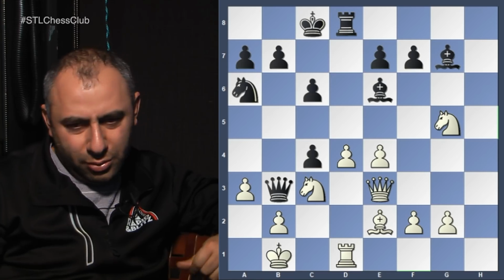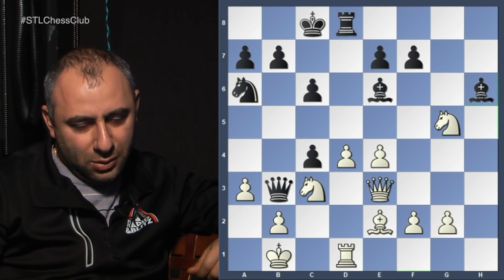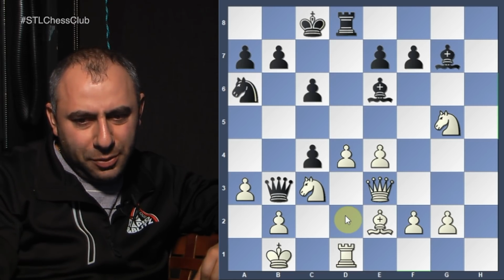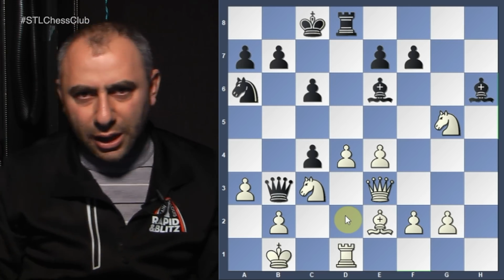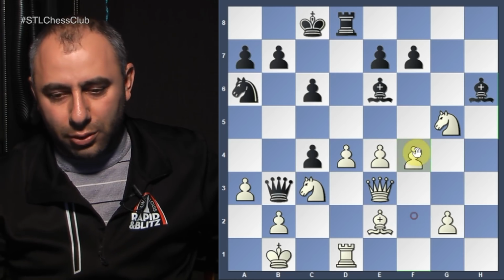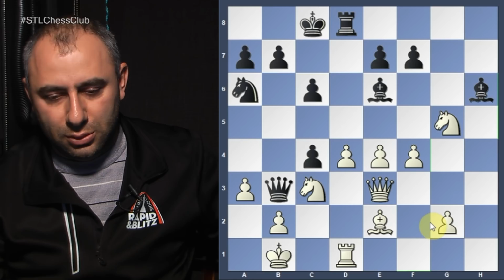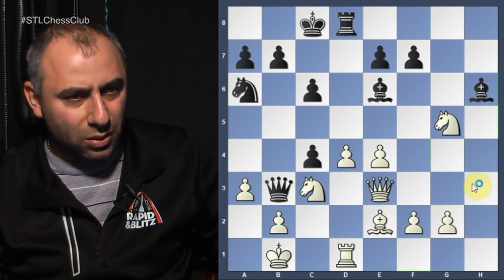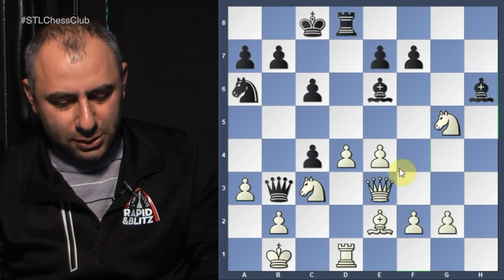I'm trying to remember what happens if he plays bishop here. Why didn't he do knight d2? So I think this bishop h6 maybe would have been his best try, to at least keep the knight pinned. I think I was going to play f4 here. Couldn't you take the f7 pawn and then check h3 and then pick up the bishop?